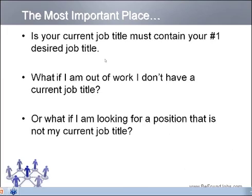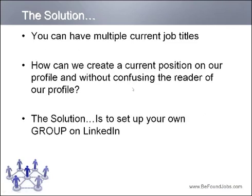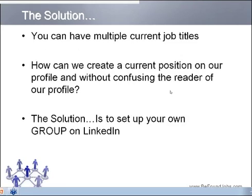You must, in your current job title, have the words you want to show up for. Now this presents a problem. What if you're out of work and you don't have a current job title? Or what if you're looking for a position that's not your current job title? The solution? Well, you can have multiple current job titles. So how can we create a current position on our profile without confusing the reader of our profile?